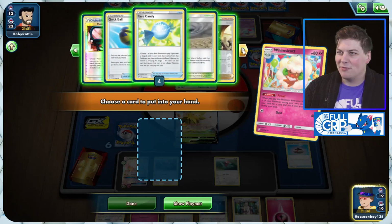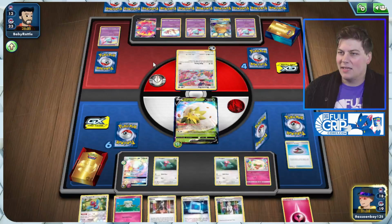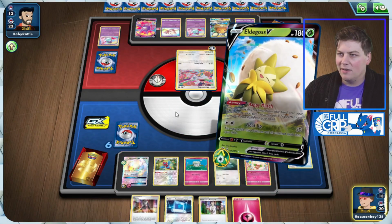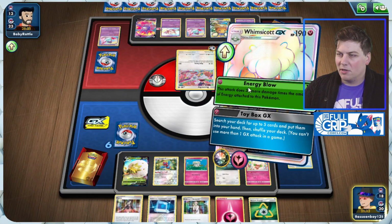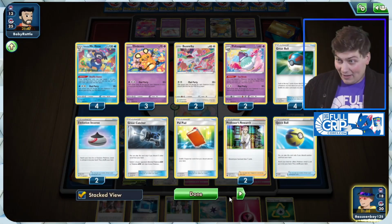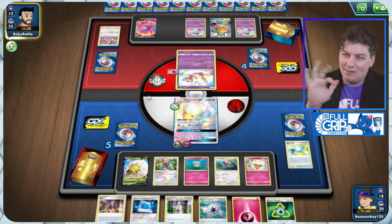All right, so we'll search our deck for a card. Yeah, it has to be a candy, I guess. And then we'll rare candy here. We're not getting any benefit, but just to have it down. And then let's go here. And unfortunately, we have to keep the Eldegoss on the table. And we just go in with an energy blow. So 70 damage. We got to hope for some really lucky flips. And to be honest, we need to survive at least this turn because we have 2 Whimsicott in the prizes. If they take a knockout and we don't draw a Whimsicott, we definitely lose.